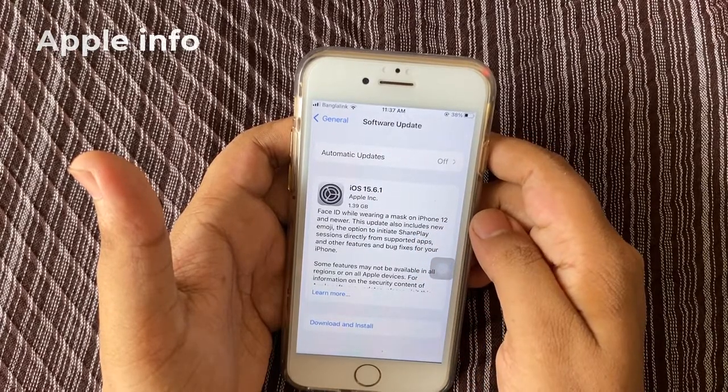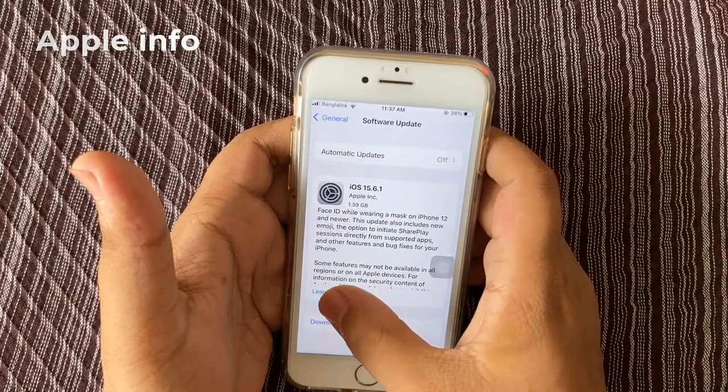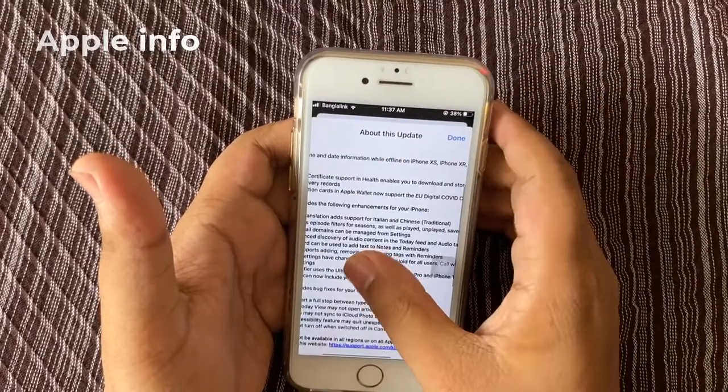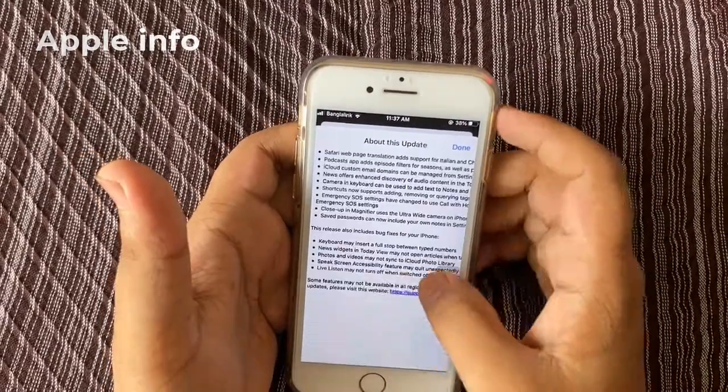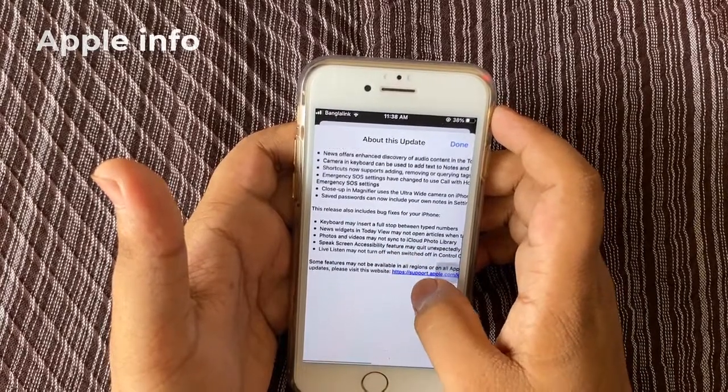recommended for all users. Besides, some software has been upgraded, like FaceTime, Emoji, Face ID, Siri and many more. This release also includes bug fixes for your iPhone.